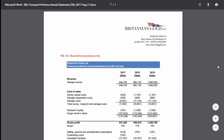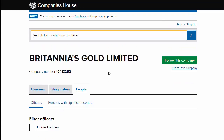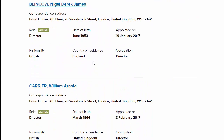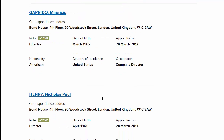You know, who's actually behind Britannia's Gold? Well, Britannia's Gold is listed at Companies House. It's a British company, and so therefore it's legally listed as Britannia's Gold Limited at Companies House. You can go and check this information yourself if you want, companieshouse.gov.uk, and you will see here are the directors of the company. And if we scroll down a bit, here is Will Carrier and Mauricio Garrido, well known within the maritime industry for his salvage expertise.